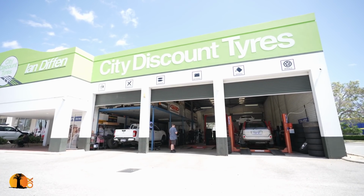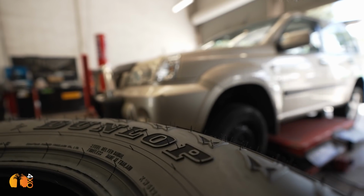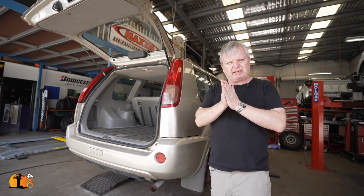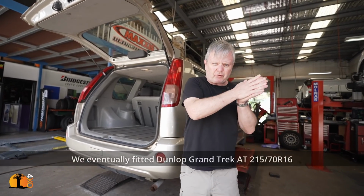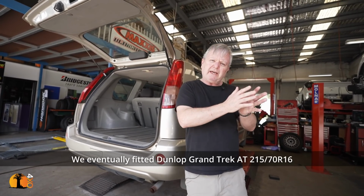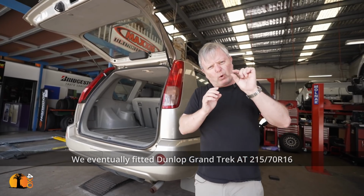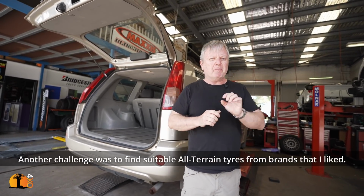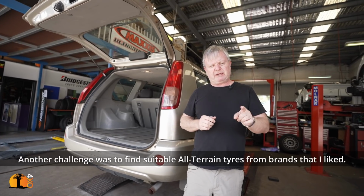We've done quite a bit of research. What we're trying to do is fit tyres that are a little bit bigger than standard, and we found that now with the Dunlop Grand Trek there were quite a few tyres that we could choose from. There was the one that we selected that was one size up from standard, and even one size up might be too big.